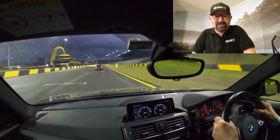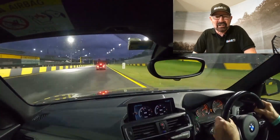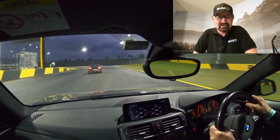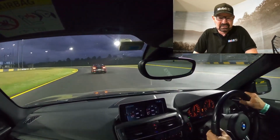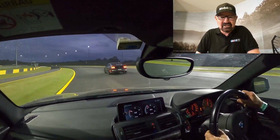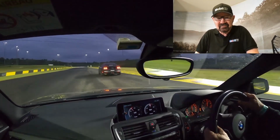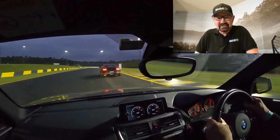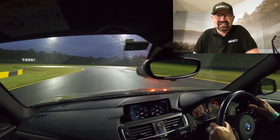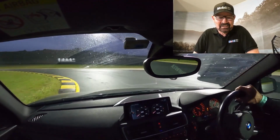Now we're approaching turn 1. Turn 1 is one of the quickest corners in Australian motorsport. It's actually a very challenging corner. The BMW's picked up the apex nicely, runs wide on the exit, and finally the Mustang has spotted that somebody's behind him and going faster, so he's going to let him through.